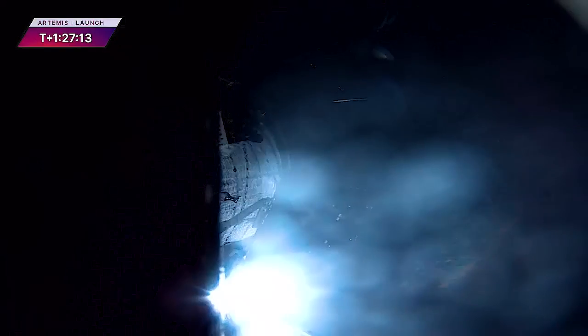We have confirmation from the booster officer that the translunar injection burn has begun and that we are at maximum thrust. Again, this is a long burn, about 18 minutes. It commits us to a lunar trajectory.